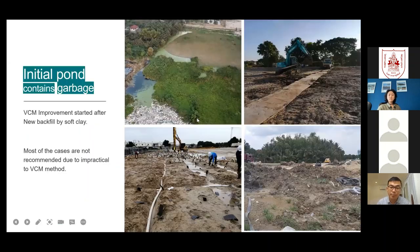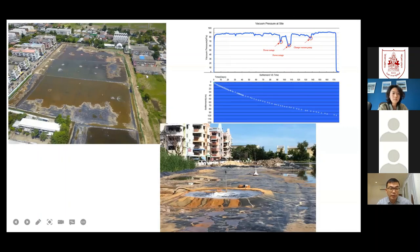Then we filled it with clay. Within a short time, we needed to do the soil treatment. But if we apply the normal method, such as surcharge, PVD and surcharge, there is a big risk for the stability. And also, when we do the soil treatment, this will also affect the nearby buildings. We can see in this project, even when we do the soil treatment, there are some buildings very near. We want to try our best on the site, so we need to be careful. VCM is one of the best tools for such a field.